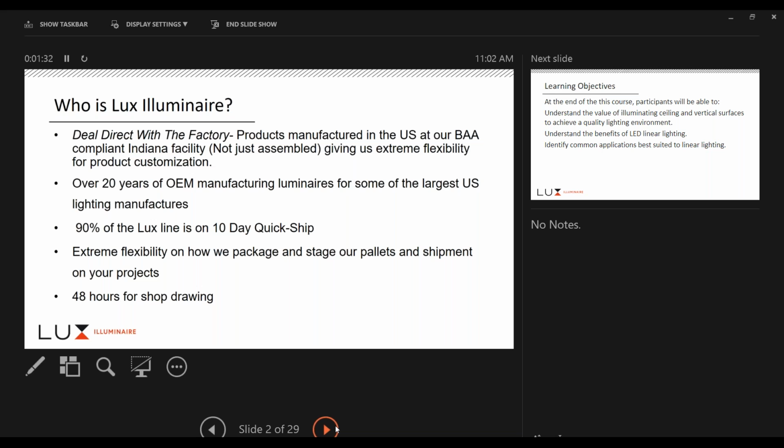We've been an OEM manufacturer for other folks for the last 20 plus years. The factory actually has other business units that have been manufacturing in northern Indiana since the 50s, so we've been around a very, very long time. It gives us a lot of flexibility on projects.